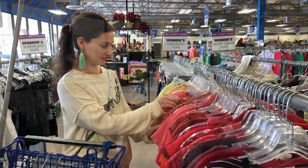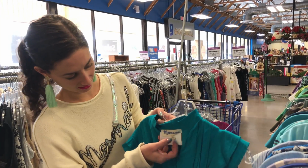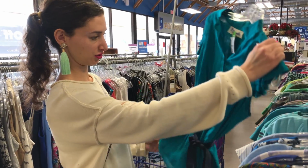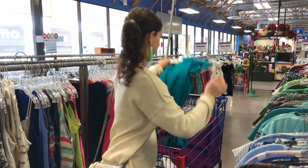There's always great things. Okay, also, you can find a lot of really cool vintage stuff here. Like this tag, I mean, this makes it look like it was made in the 70s or earlier. This feels like real silk. It's super fun. I love these sleeves and this color. Only $5.